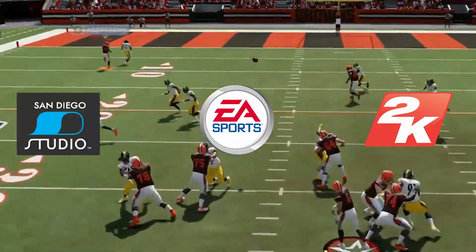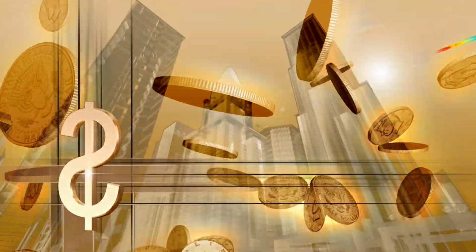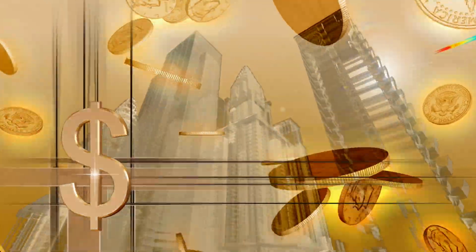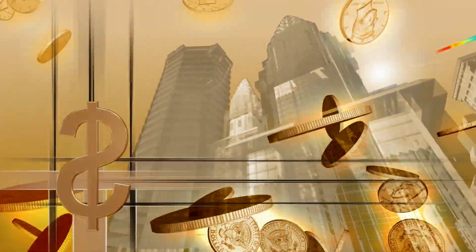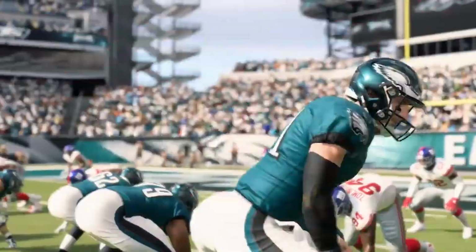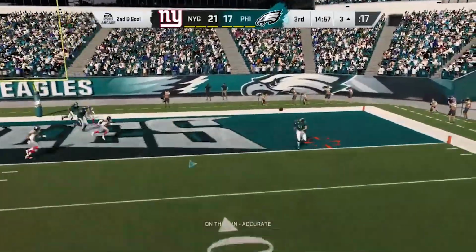EA, 2K, San Diego Studios, and any other AAA sports game studio is at fault here. Simply put, greed has become the #1 driving force behind creating these games. Of course, why else would a company create a game without the goal to make as much money as possible? Humans, and in result major companies, are selfish. That's just how life is. In fact, I don't really blame these companies all that much for what they do. If they can get away with it, it only makes sense to do it.